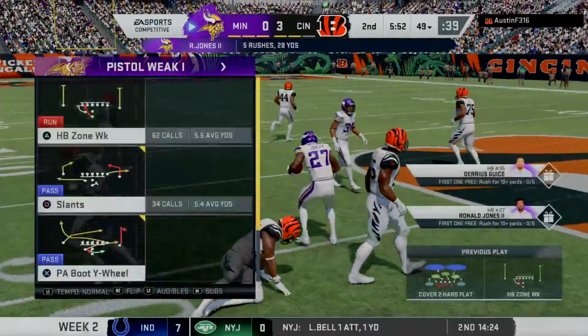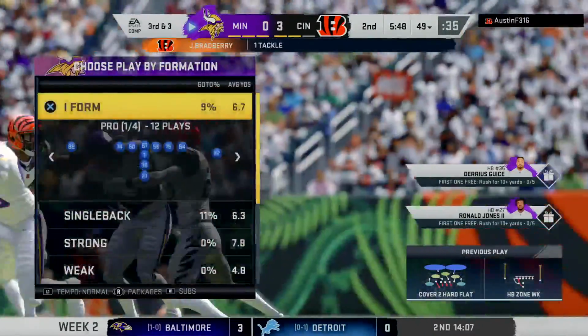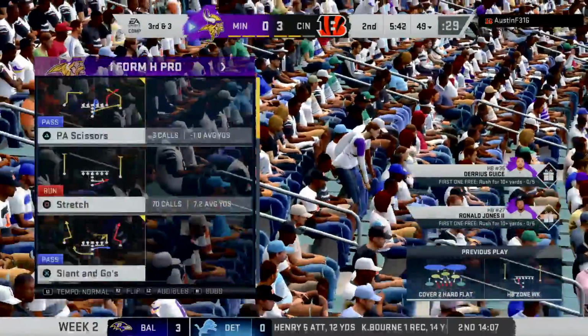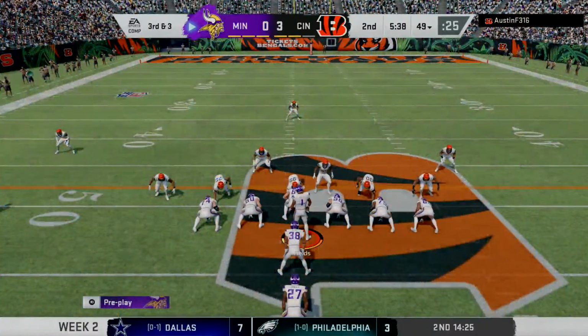Second down, a little more productive than first. 7 yards on the gain. It gets him to 3rd and 3 now. That was a really nice run there to bring up 3rd and short. After the incompletion on first down, it's awfully nice to have a running back that you can hand it to and put you back in a good situation.